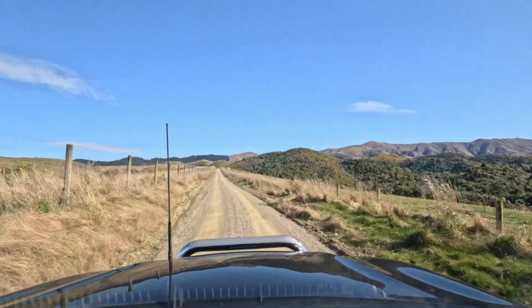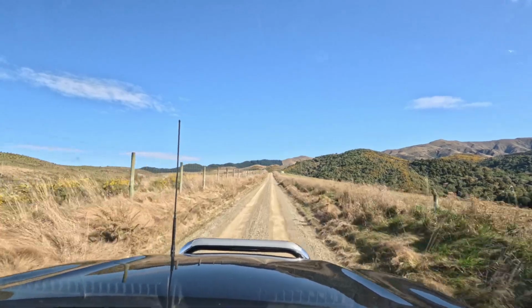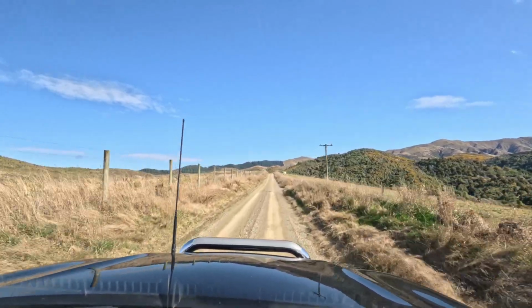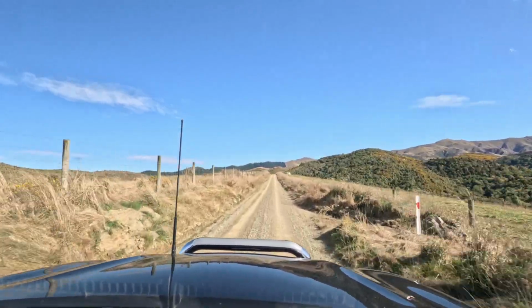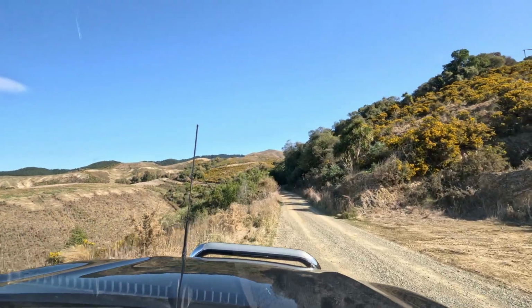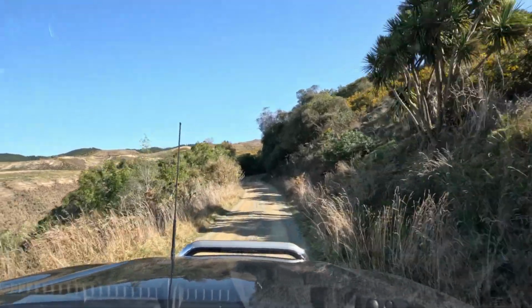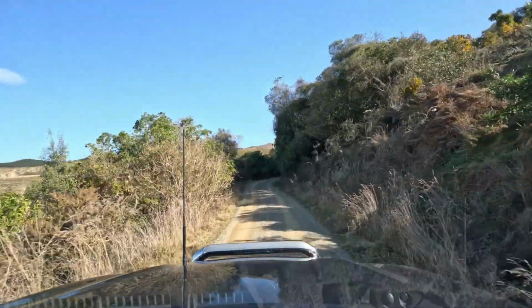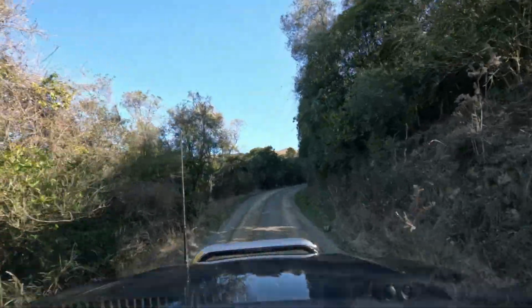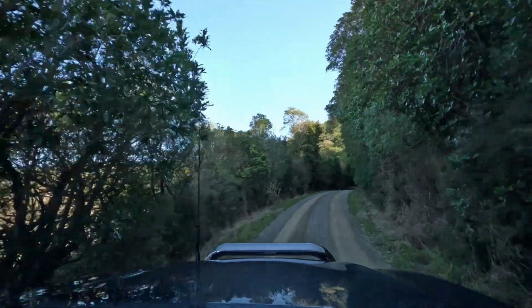There's no permission required to come up here. It is an access way into a bit of Doc land, and so then you're in Doc land when you're climbing the mountain. I've just let the tyres down. It's just a short wee run, but I thought I'd make it more comfortable. I can just pump them up pretty quick, so no problem.